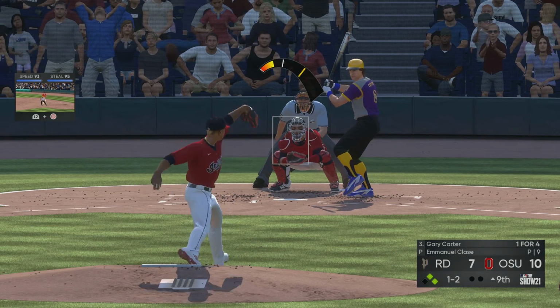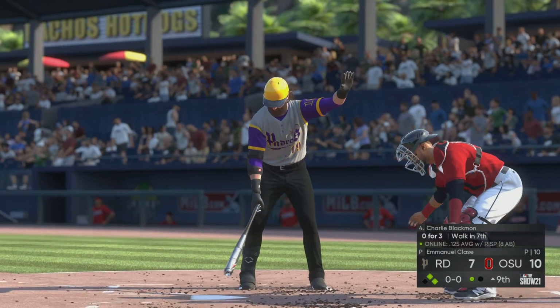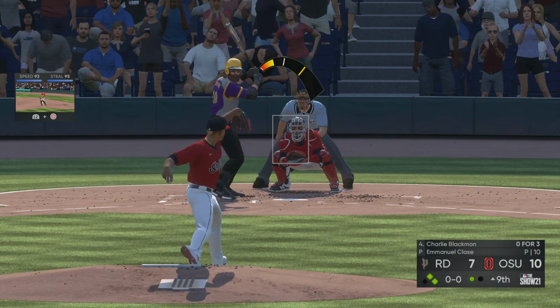These are the situations right here that make me miss wearing a uniform. The big spot, the cat and mouse of what's he going to throw. I'm down 1-2. Can I battle back? The pitcher's trying to put me away. This is what the game's all about.